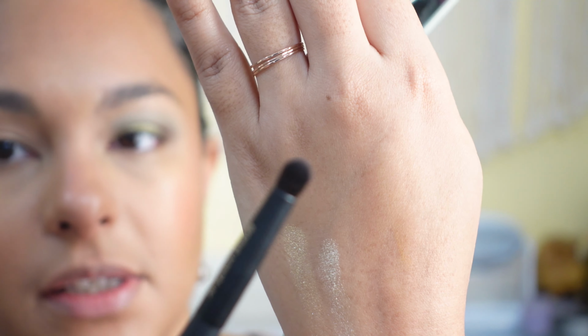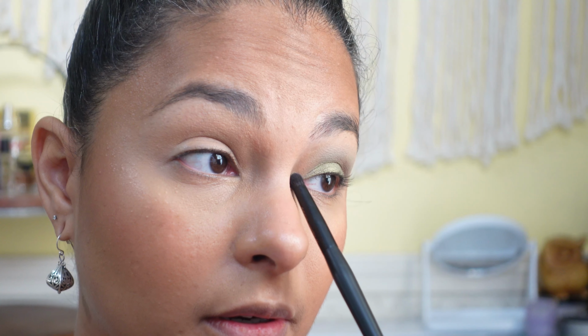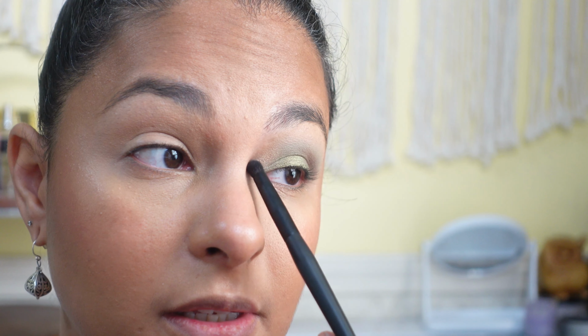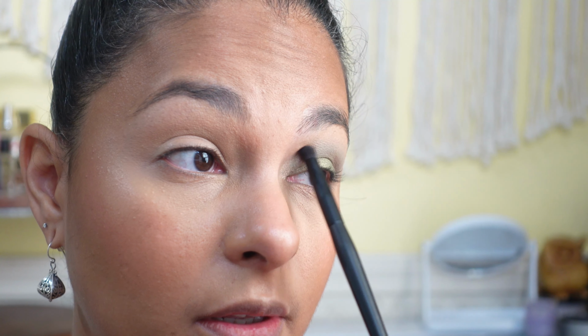This rounded detail brush from Cashapp, I call these bullet brushes because I feel like the tip kind of looks like a bullet. I'm going to take that and go into Right Hand Mando and then put that in the inner corner. And then I always bring my inner corner a little bit up because my eyelid kind of creases and folds over there.